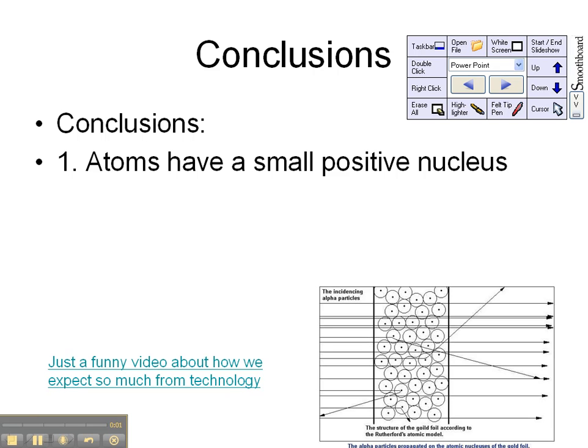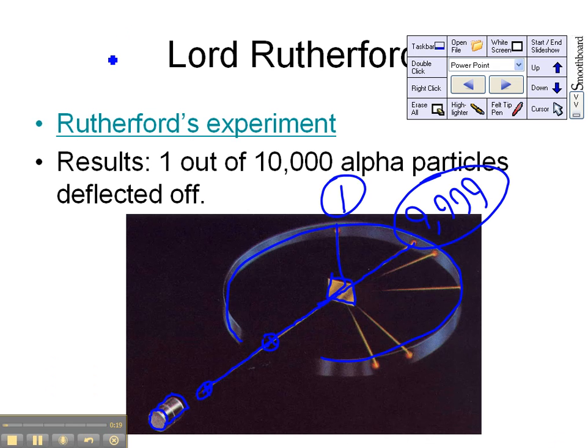All right, we have to finish up Rutherford. We have to take a look at his second two conclusions, the other conclusions that he drew from his experiment. I just want to take a look at the previous slide real quick.